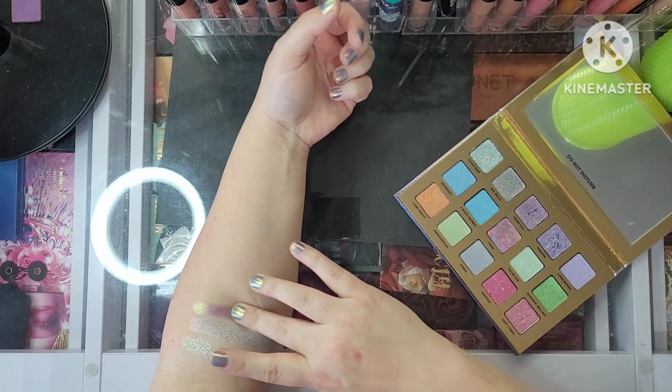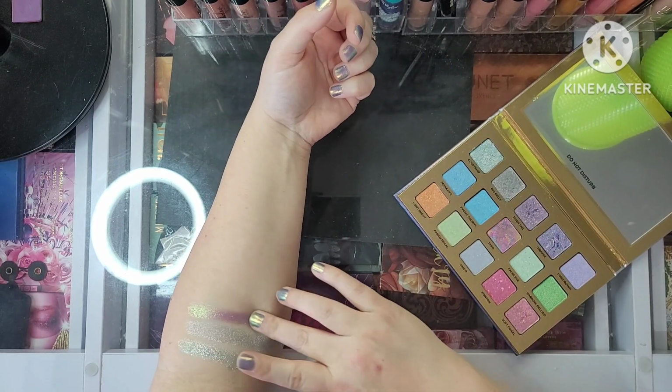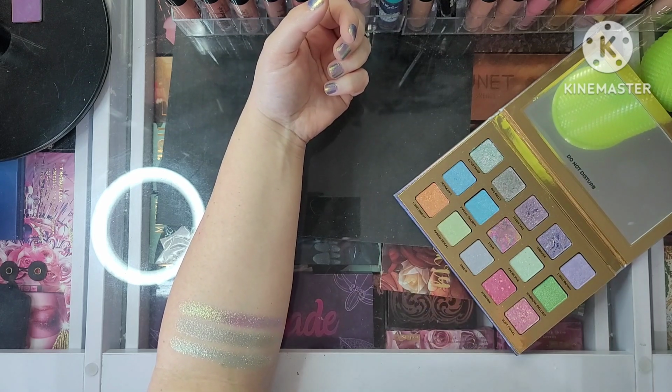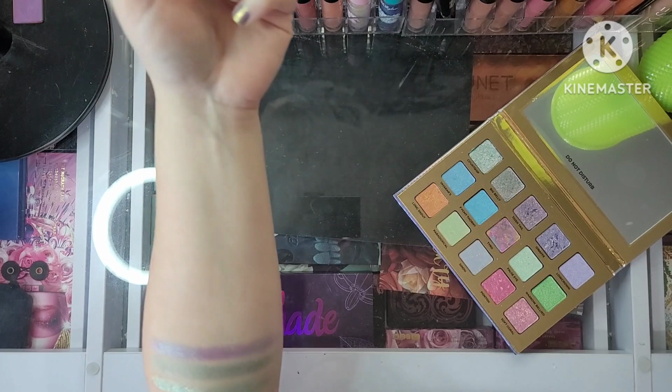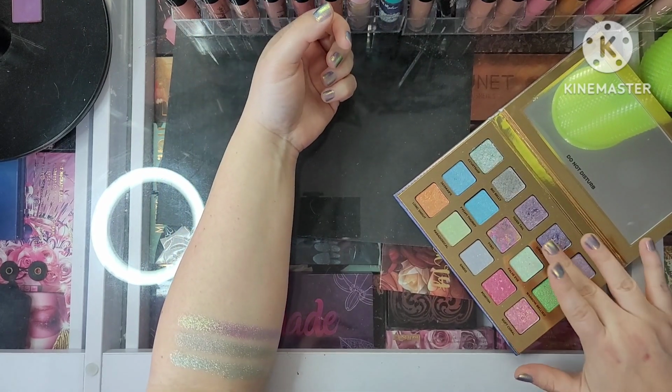This is kind of a purple-based green shifting blue shadow. It does have a really intense, like, gold flip and also pink. I don't know what all you guys are getting. It is stunning. The next shade is called Giraffe.